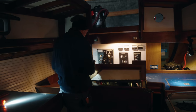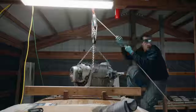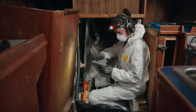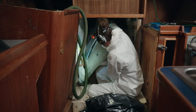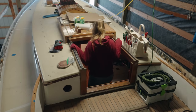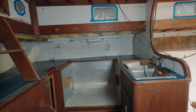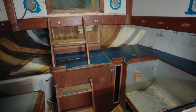Back here, the engine room has seen the most changes. The entire engine is gone, for starters, and the whole place has been pretty significantly cleaned up. In the galley, we removed our old and somewhat dangerous propane stove, but there's still lots more to do here. Once again, that'll wait for next time.